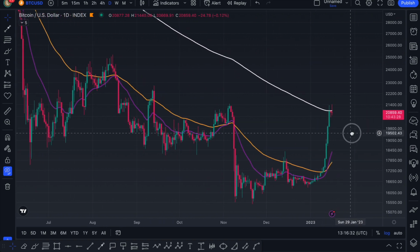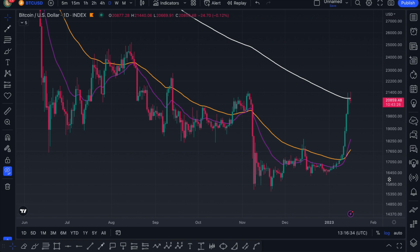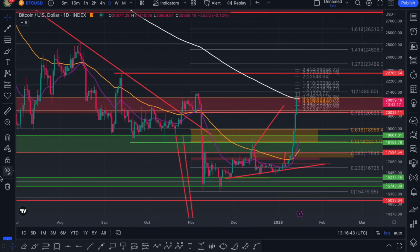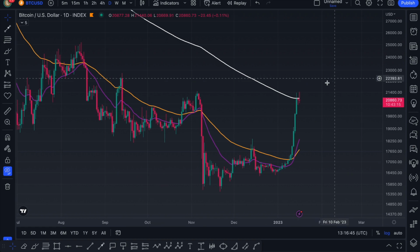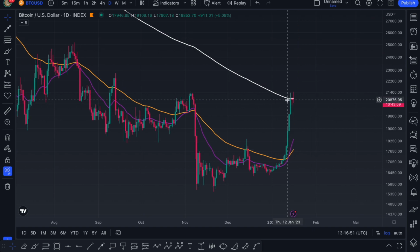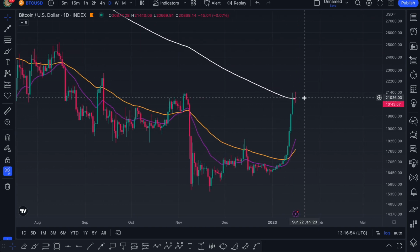Why? Because at the end of last week, just before I left you guys off, I was talking about us once meeting this target, we're going to die off a little bit, because the target is in and around this white moving average, the 200 moving average. Actually the 200 exponential moving average is just a little bit different. It's a little higher than the regular one. And so yeah, we're currently having our third day rejecting it.